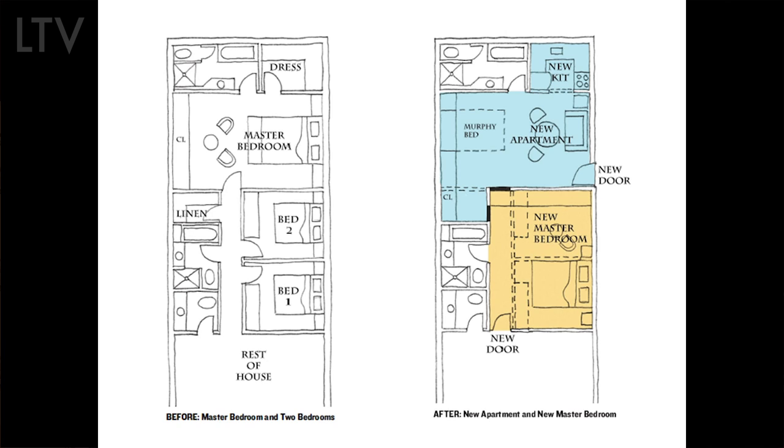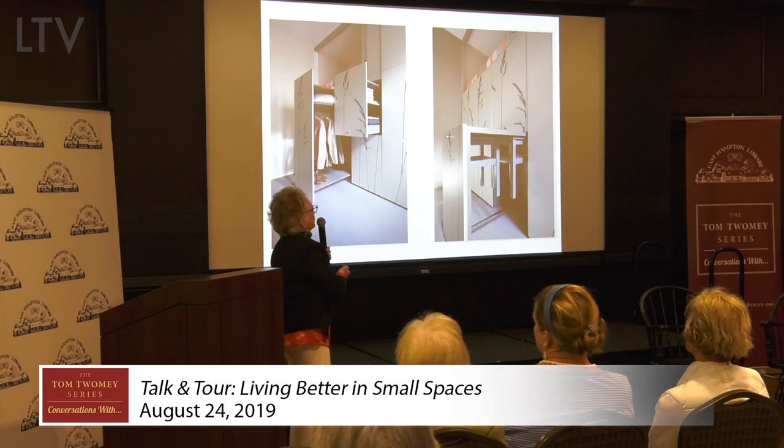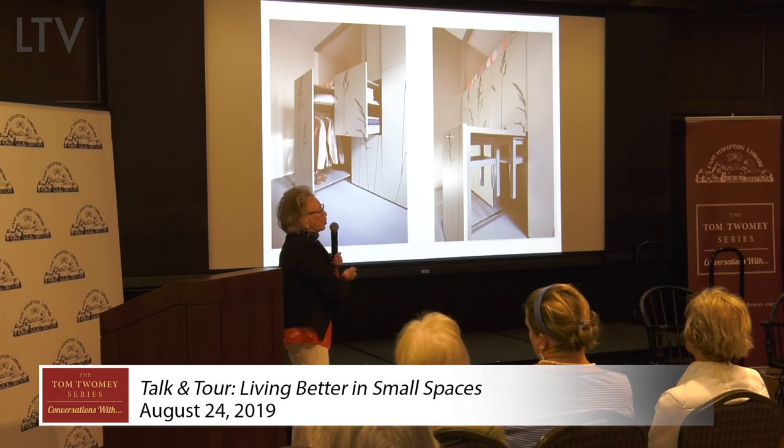And here comes your child, who wants to come back and live with you. He or she can have a separate space. And my last idea, my sort of home within a home converted idea, is really a hallway.